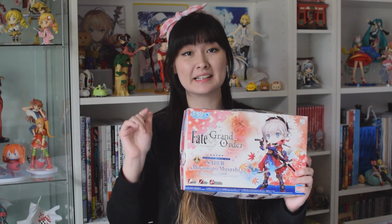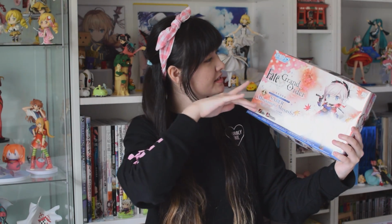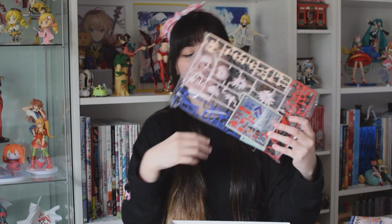Next up, something a little different. So this is a plastic model kit of Musashi from Fate Grand Order. This is a part of the Petite Ritz line by Bandai, and this is actually like a little figure that you build. So inside it comes like this, so you cut all the parts out and there's a bunch of stickers and you build her.